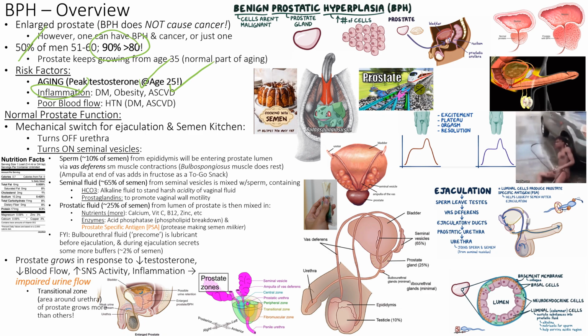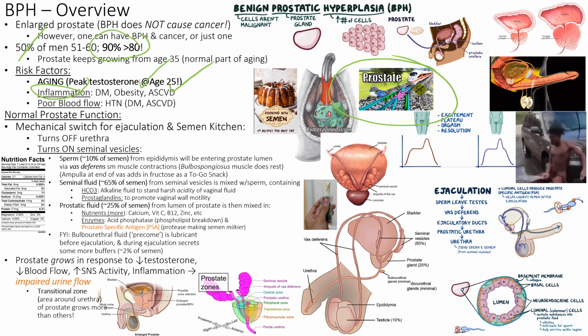It grows in more and more tissue, right? So what does the prostate do in the first place? What is the whole purpose of the prostate? We mentioned it's like a railroad crossing. It's like the switch operators, right? It's going to make sure we have the right path.